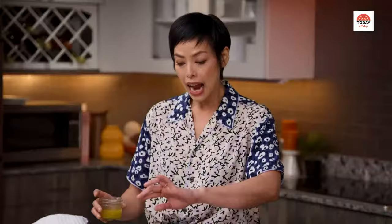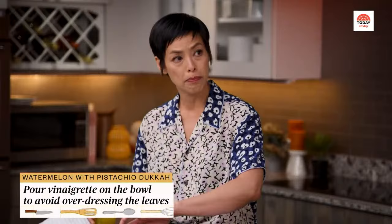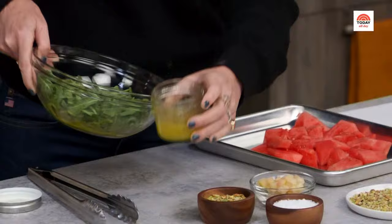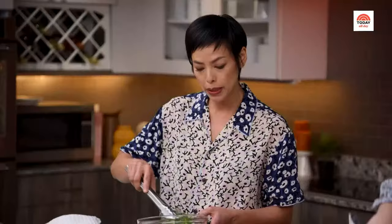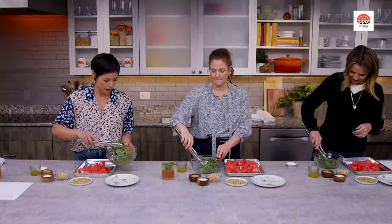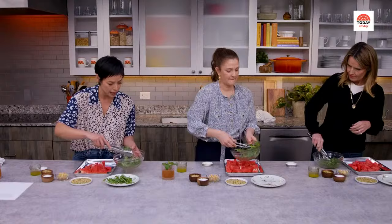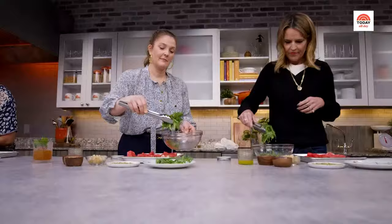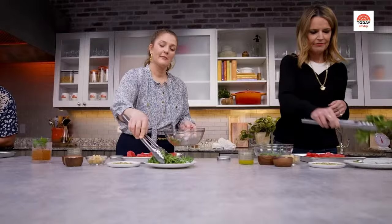So I like to coat a little bit of the bowl. I know, it sounds crazy, right? You don't have to use all of that, but when you coat the side of the bowl, you're basically not dumping it on the leaves. And then now we can start building. So a little arugula on the plate. Remember, you're making something beautiful. This is where the composition comes in. Okay, and what's our next one?